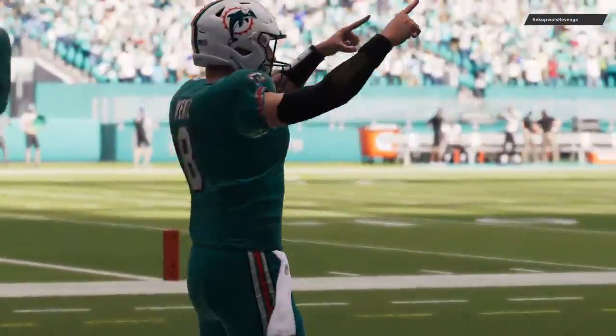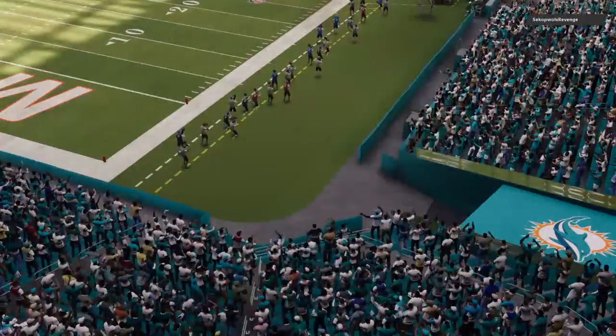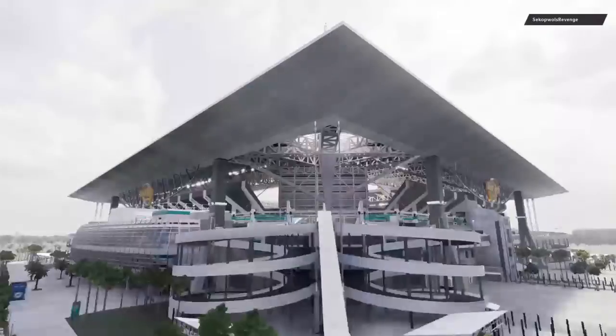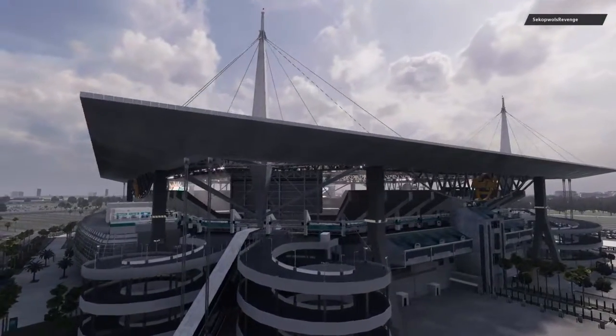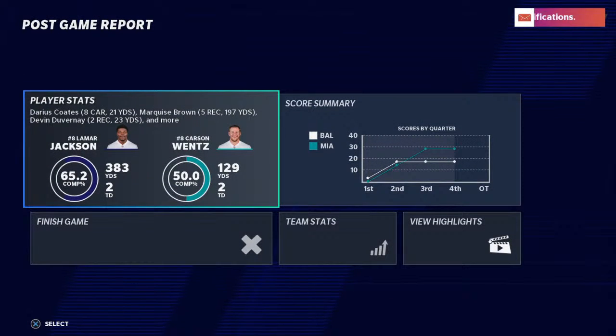So for Miami, they're on a nice early roll as they move to 3-1 with a win here. And they'll get another home date next week as the Patriots will come to town. Meanwhile, for Baltimore, they're going to fall to 3-1 as they suffer their first loss. And fortunately for them, they'll have the early bye next week as they return to action in Week 6.